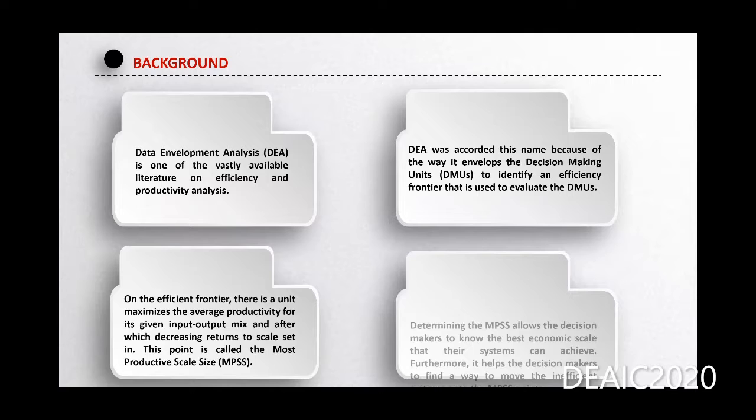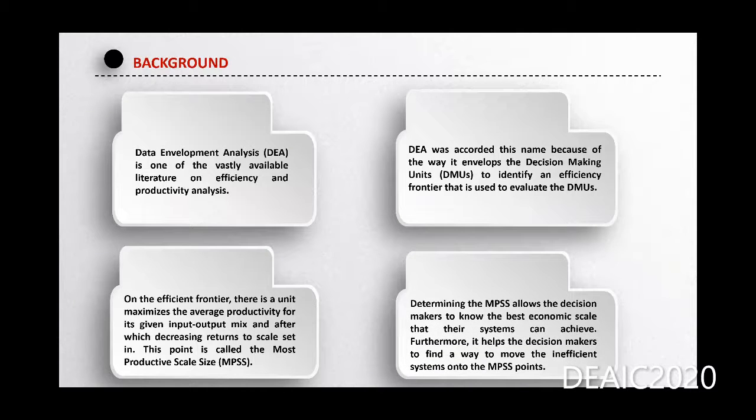Background. Data Envelopment Analysis, DEA, is one of the vastly available literature on efficiency and productivity analysis. DEA was accorded this name because of the way that it envelopes the decision-making units to identify an efficiency frontier that is used to evaluate the decision-making units. On the efficient frontier, there is a unit that maximizes the average productivity of its given input-output mix, and after which decreasing return to scale sets in. This point is called the most productive scale size, MPSS.